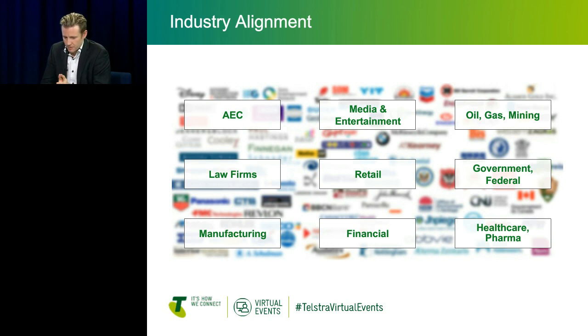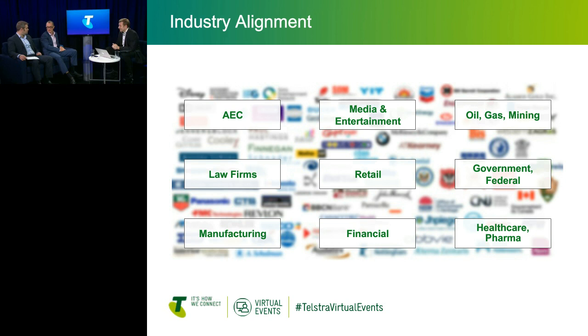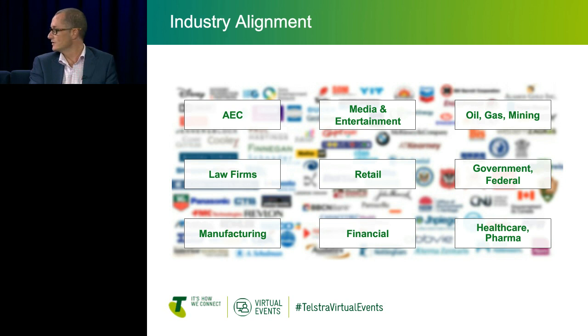Well, why don't we jump into the next section, which is around industry alignment? Yes. One of the ones I like to talk about is engineering, CAD/CAM. We walked into a customer the other day and they've got 2 massive servers sitting on site running CAD/CAM projects in 3 or 4 branches around the country, and obviously they've got local customers.